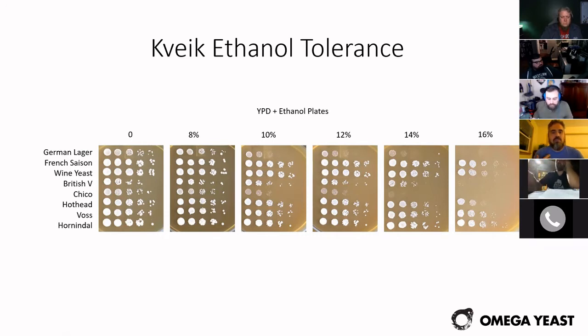And that's what makes these kveiks so remarkable. They are able to actually continue making new cells even when you're out to 14 and 16% alcohol. So it's not just the existing culture pumping out more ethanol. They're continuing to reproduce when they get to these very high alcohol percentages. And not many ale yeast can do that.